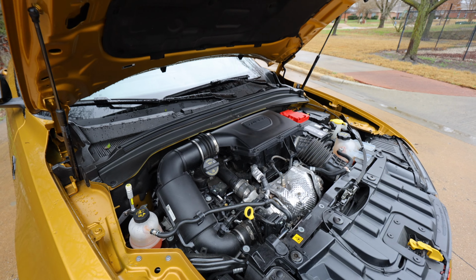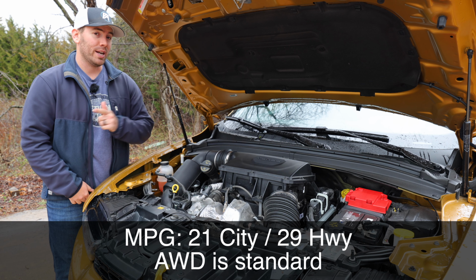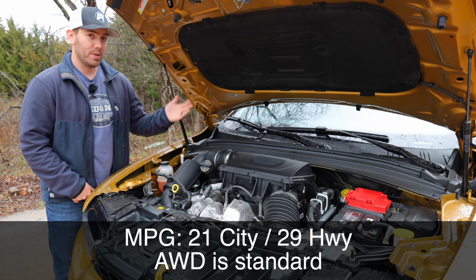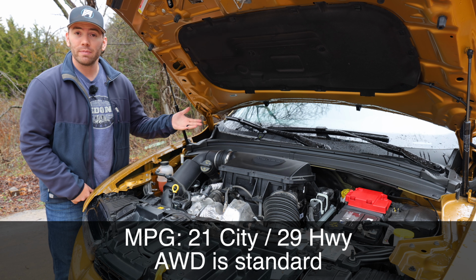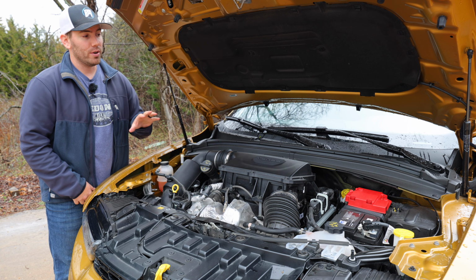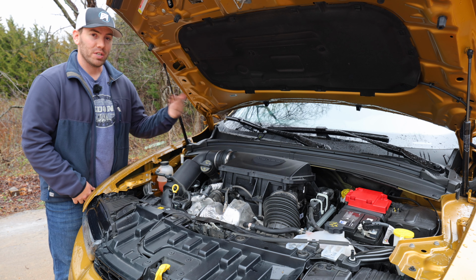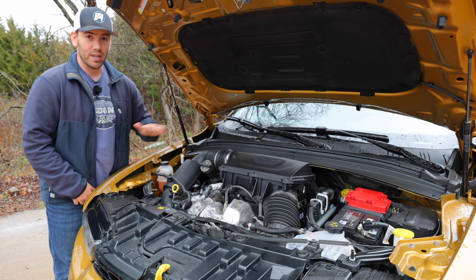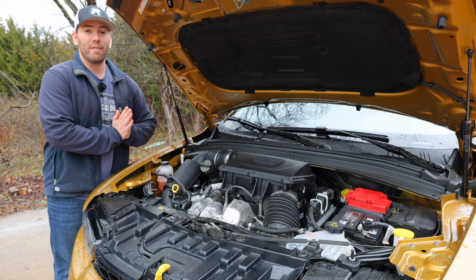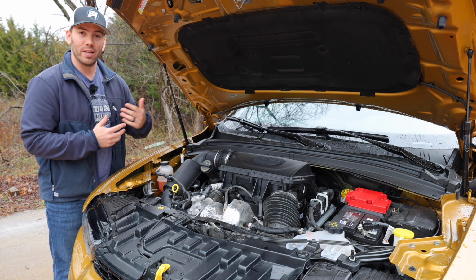Miles per gallon isn't great because all-wheel drive is standard, so it's 21 city, 29 highway. So if you're thinking you're gonna get this smaller crossover from Dodge because it might be efficient, it's not. It's not as efficient as many other compact crossovers, for example, RAV4, CR-V, but those don't have nearly as much power. Something to keep in mind. One cool thing is this all-wheel drive actually comes with torque vectoring. We'll go for a test drive and see just how well it handles.